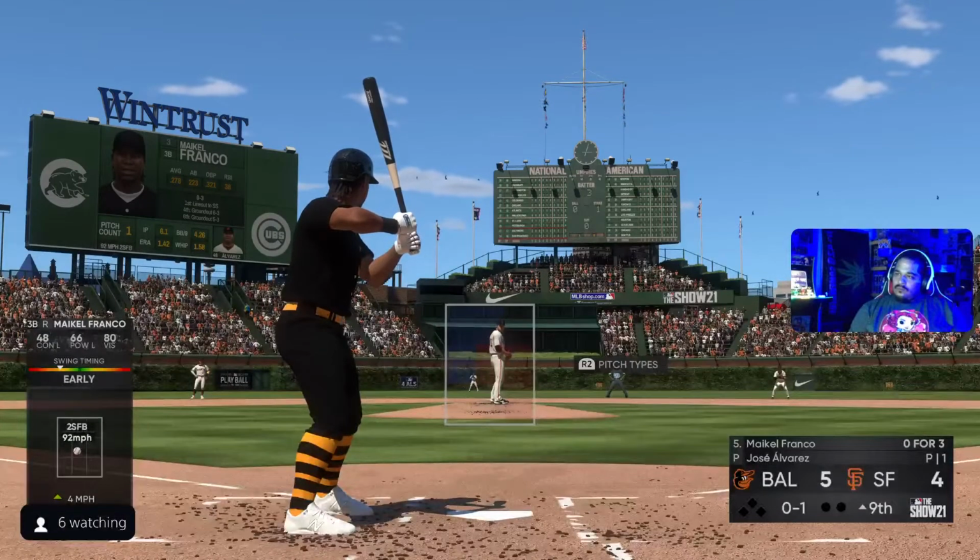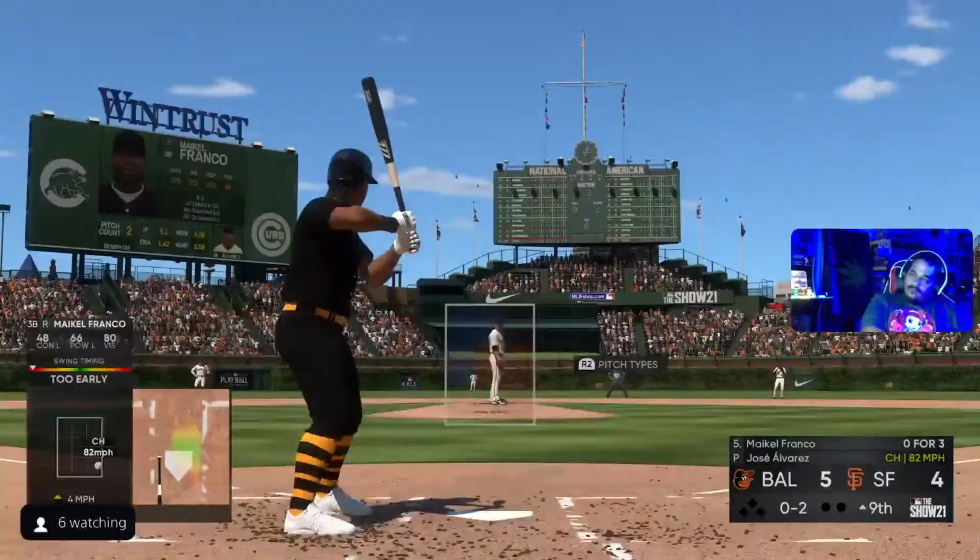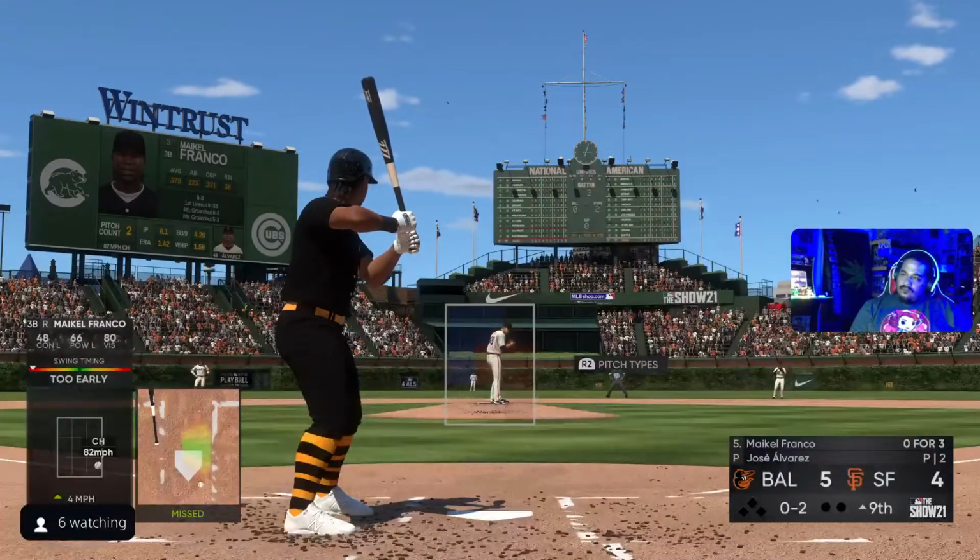He's going to be thinking about that pitch all night if he doesn't have a big game right here. Pulled his front shoulder and everything went with it. Behind 0-2 now.